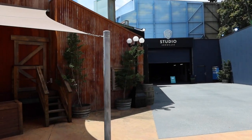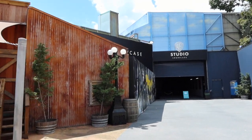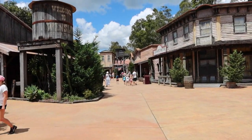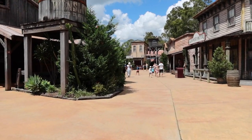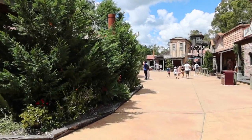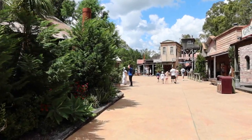Okay, so we've got the studio showcase there, and we're going to come back to that. Before we do that, let's just head to the end quickly, because I believe the Wild West Falls is back open. So let's just check if it is, and then we'll come back and check out the Batman stuff. It is so hot today.